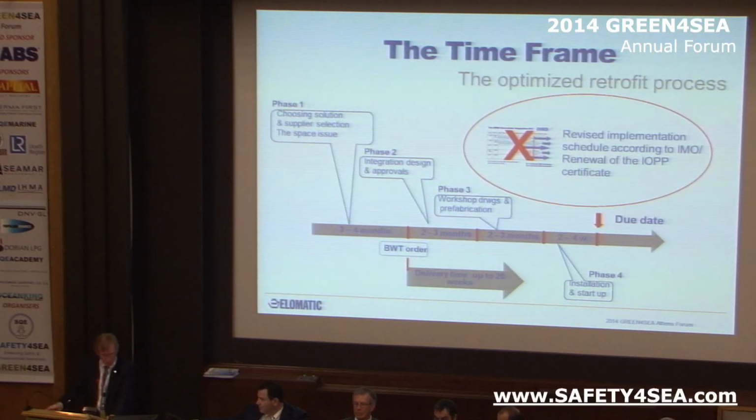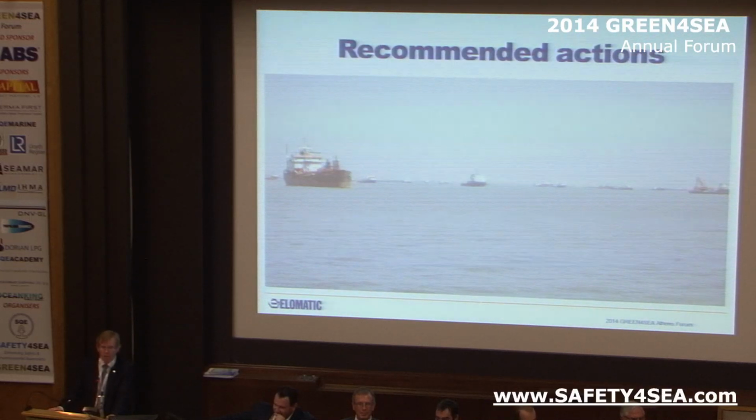One more slide. And don't forget the delivery time of the equipment itself, and of course the due date, according to the new revised implementation, according to IMO or US Coast Guard if you are sailing on those waters. Then finally, some recommended actions here.